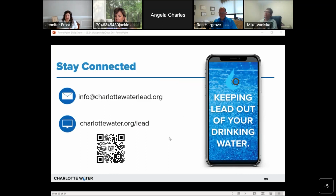Also, you can see on here a QR code. I know that we have thrown a lot of information at you all today. If any time you have other thoughts, any other questions, please, by all means, feel free to scan the QR code on your screen, and it'll take you to a short survey, a form that you can fill out to ask any of your questions or share any information with us. Also, the info@charlottewaterlead.org.